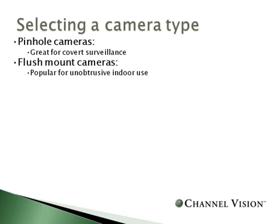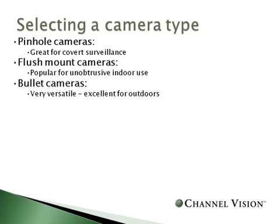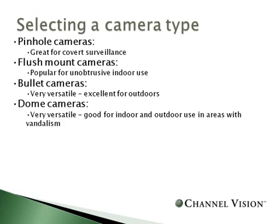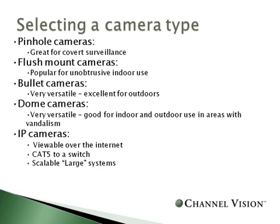You can also use a flush mount camera, which is popular, unobtrusive, and typically used indoors, in foyers, hallways, and bedrooms. Now, bullet cameras are traditional cameras that you'll see a lot of, and they're very versatile, really good for outdoors, and give you the chance to mount it on the wall and adjust the camera to your liking. Other types of cameras include dome cameras, which can be considered probably the most versatile option, used for either indoor or outdoor, and in some options can be used to deter vandalism with a vandal-resistant design. Other types of cameras include IP cameras, which are viewable over the internet using just Cat5 wiring, and typically are scalable to larger systems beyond that of a 16-channel DVR.